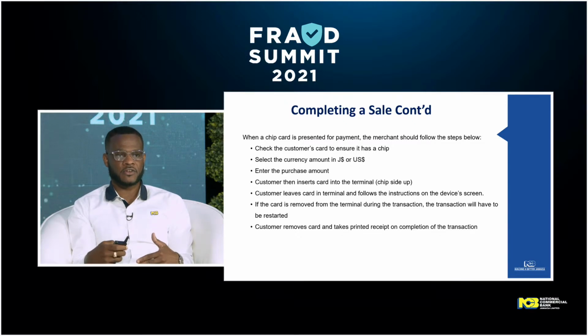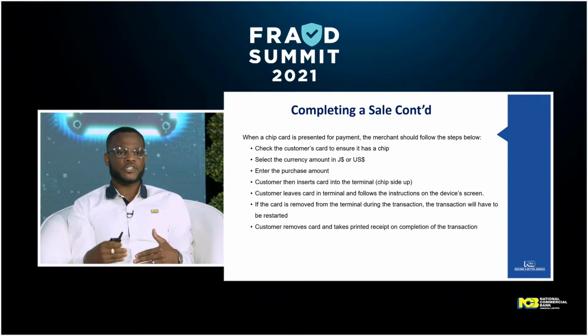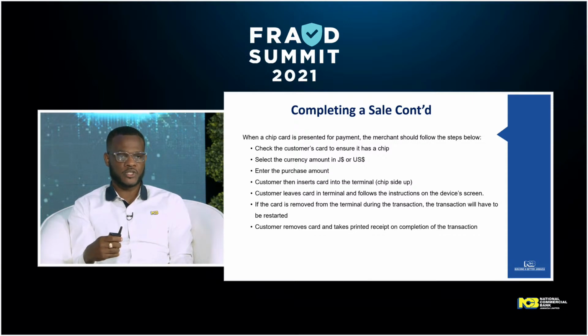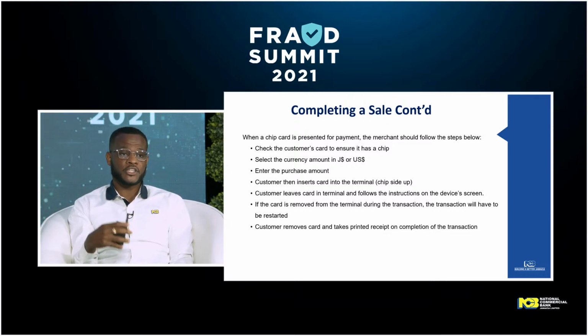When you're processing a magstripe transaction, the merchant is in charge. You keep the card throughout the life of the transaction to prevent card switching. But once you are processing a chip transaction, or once you get an approval on a chip, whether it is chip and signature or chip and PIN, once the chip provides an authorization, then the customer is good to go. So you leave the card in the terminal and follow the instructions on the screen.